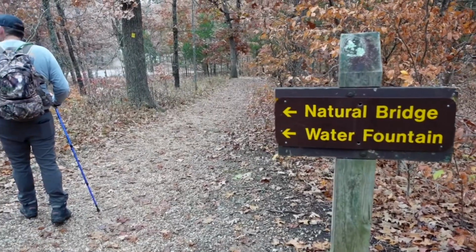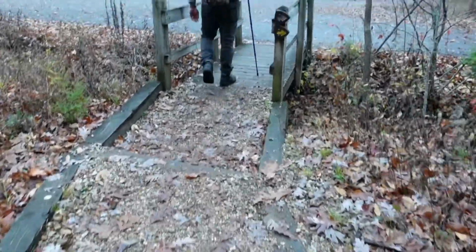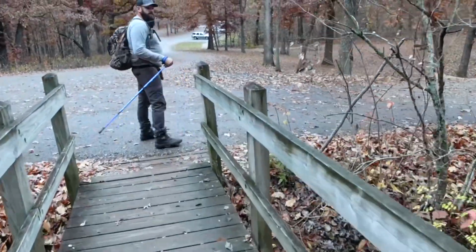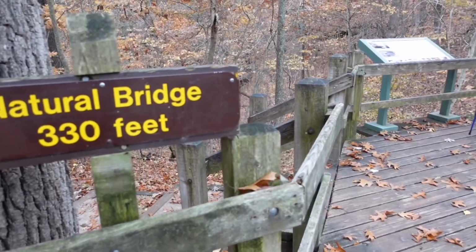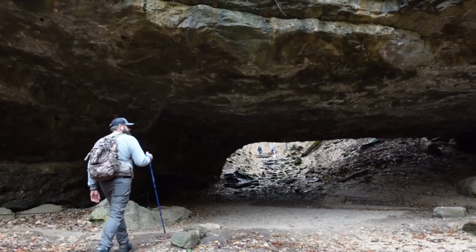There's one more detour on this trail. We're headed to the natural bridge. This better not be the bridge that they were talking about. Doesn't look very natural. There's natural materials. We're holding it up. Oh. You're getting heavy. That's so neat. The bridge was definitely worth the detour, but now I think our time is over.